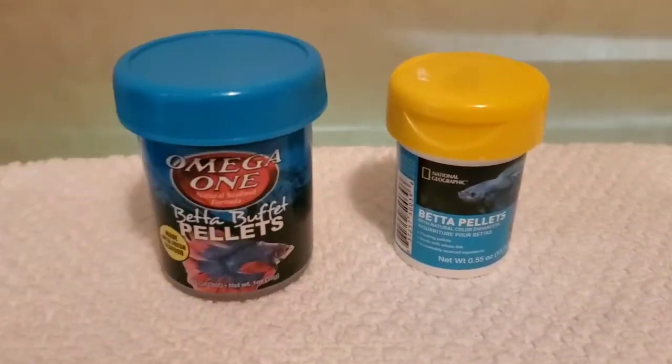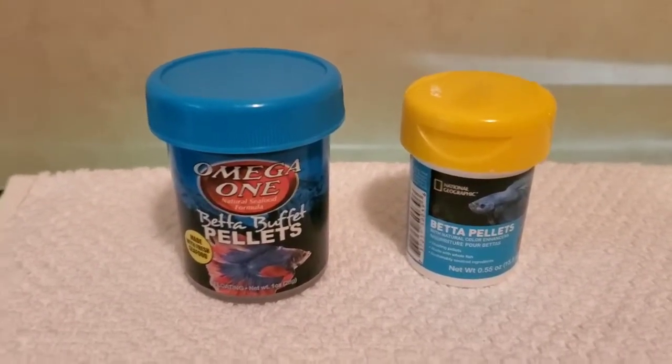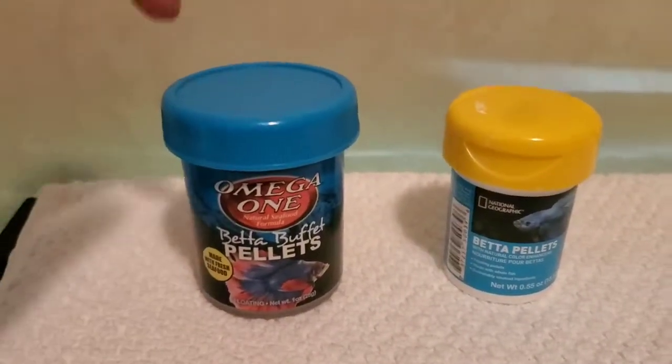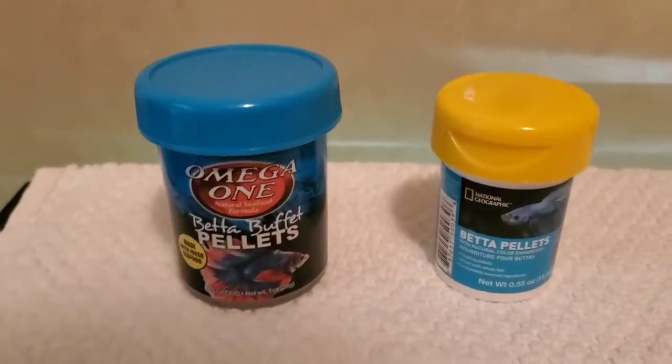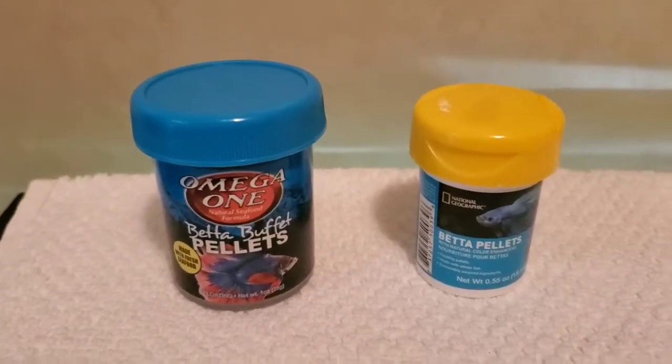But I like both brands, don't get me wrong. Both of them are very healthy for your betta fish, but I would probably go with this one first because of the container size. And plus of the hole too. Now I'm going to go ahead and talk to you guys about the price and where you guys can usually get them at what pet store.